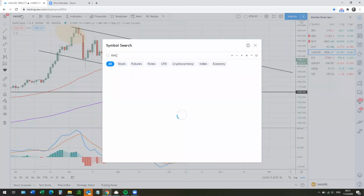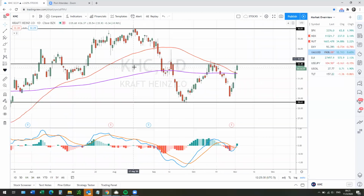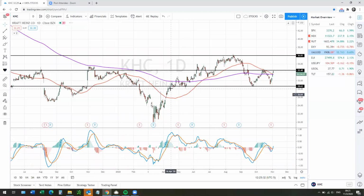Let's take a look at KHC. I've been talking about Kraft for quite a while. These are positions that I'm looking at with other traders. This is an extremely huge rally right here. It just about doubled and it is doing quite well. Overall, I'm bullish on this particular stock.